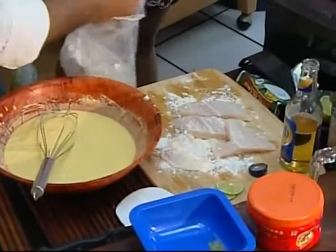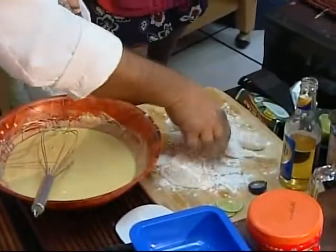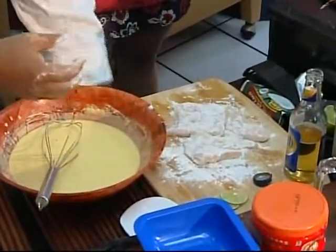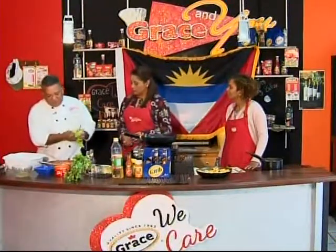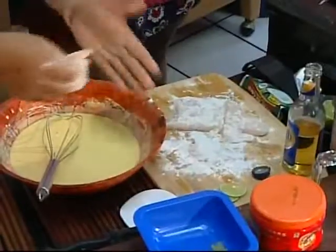Remember, when you're frying battered stuff, you want to coat it very good with the flour. If you have cornstarch, excellent. What cornstarch actually does is it makes it crispier, but then it takes a little more process to get through the fish. So that's floured enough? That's good.